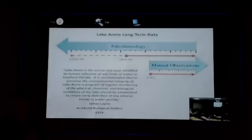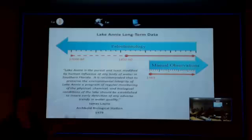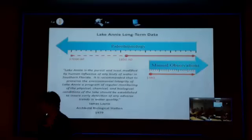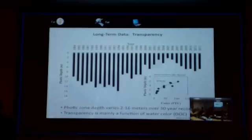And there was a postdoc there at the time, Larry Bateau, who in 1983 started working on the lake and saying, okay, let's go out monthly. And this was all, it is all volunteer. There are volunteers that go out there. The education coordinator's been going out, or she went out for 25 years until she retired, taking these samples. And now there's another guy who's doing it once a month. So we have an incredible manual observational record.